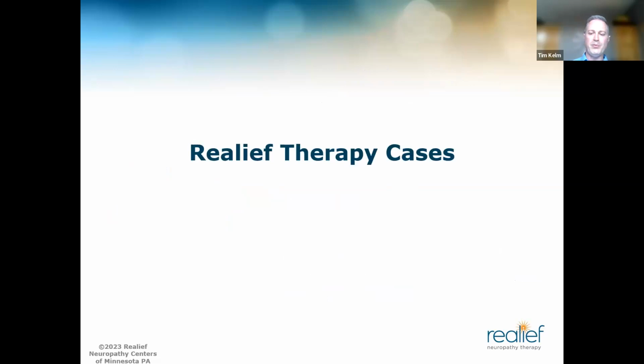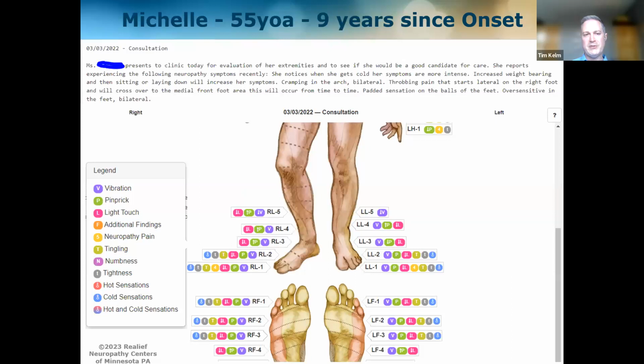We'll just have a couple real brief other cases, and you can see how we measure people. These are sort of Lyme specific. This is a gal, she had it 9 years since the onset. We take a look at where people can feel vibration and pinwheel correctly, because vibration is carried in those big fibers that have to do with numbness, balance, and your muscle strength. And your ability to properly perceive the pinwheel is in those smaller fibers for the pain and hot and cold stuff.